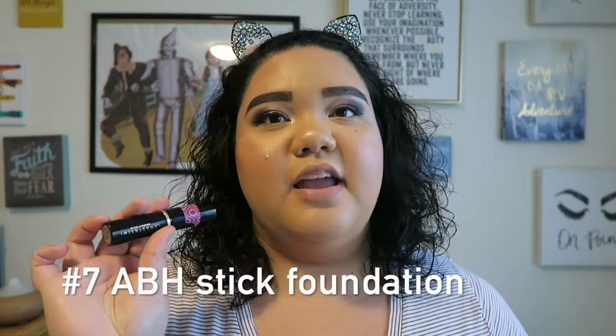Number 7 on my list, this is the Anastasia Beverly Hills Stick Foundation, and I have mine in the shade Tan. The reason it has this little piece of tape on it is because it is in my project pan at the moment. If you guys have not seen my latest project pan video, I will go ahead and link that in the eye for you guys.